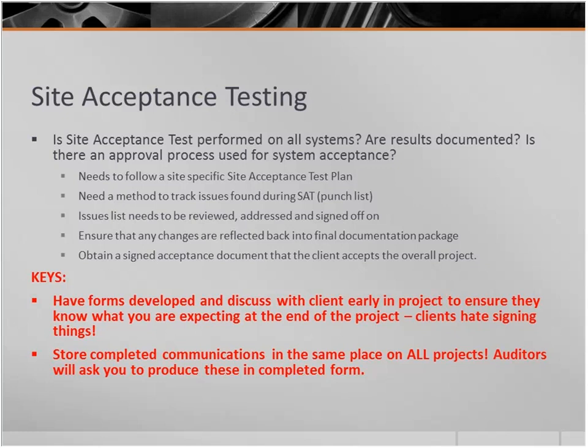And then ensure that any changes are reflected back in the final documentation package. So we make changes. We had to move a point in the PLC panel. How do we know that drawing got updated? So having processes to prove that becomes part of your final acceptance package. And then obtaining signatures for your acceptance.